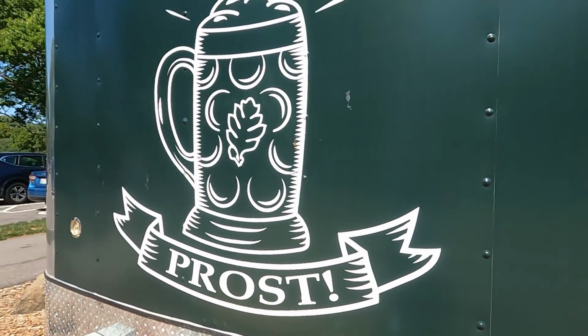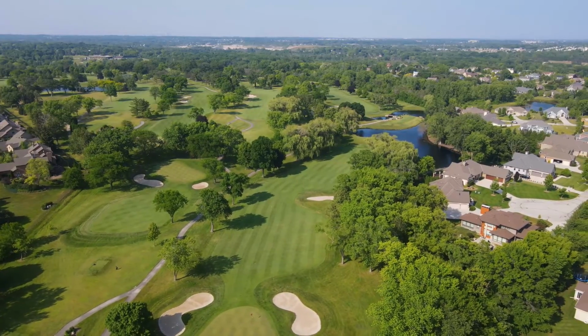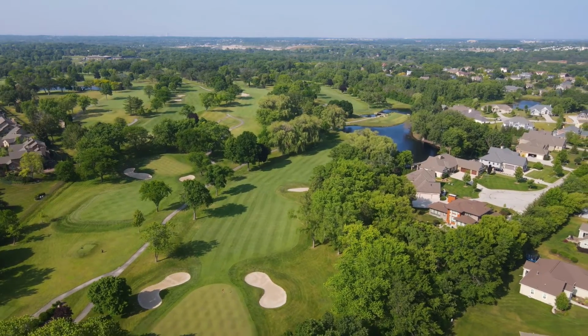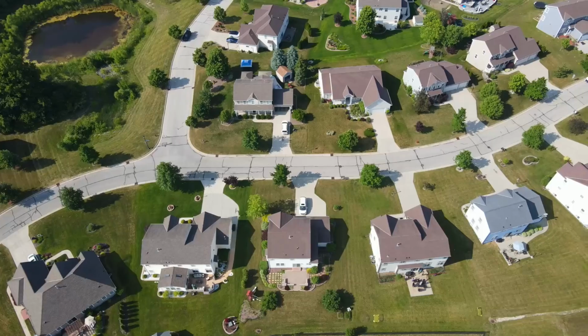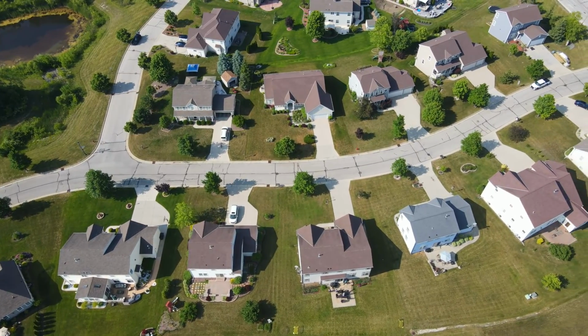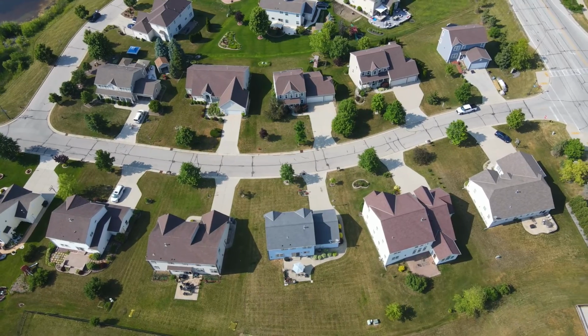If you're more into classic golfing, Franklin won't let you down with 2 public golf courses to choose from and also a PGA caliber golf course managed by the Tuckaway Country Club. All of this makes Franklin and the entire southwest side of Milwaukee a highly desirable community and definitely worth a look.